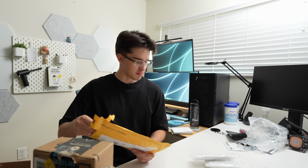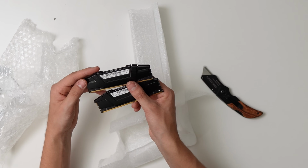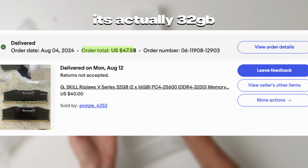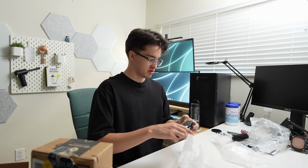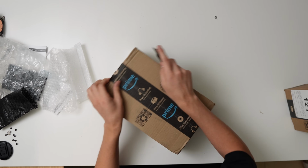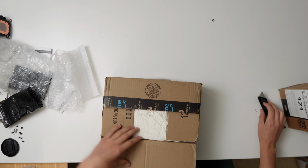Looks like we maybe got some RAM in this one. Yep, we got a G-Skill Ripjaws kit. We got 16 gigabytes, clocked at 3200 megahertz. Not a bad little kit. This will be perfect for a Ryzen build. This has the potential to be another power supply, but I have a feeling it's a graphics card.